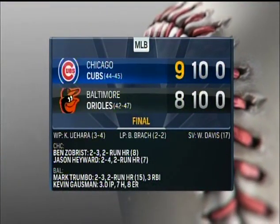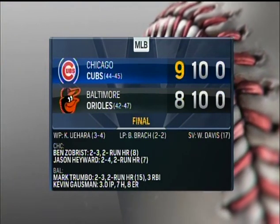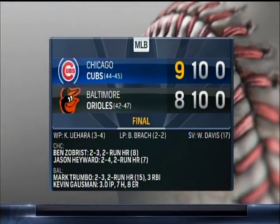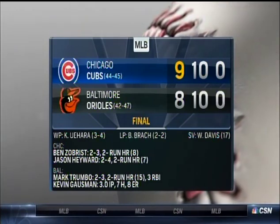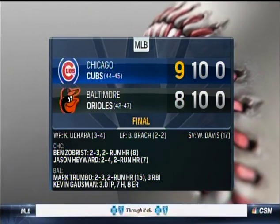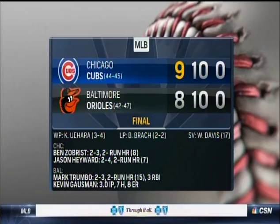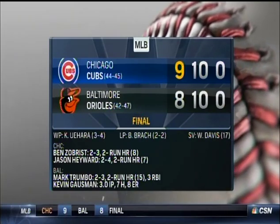Well, that was a big home run. Cubs needed it. They squeaked by the Orioles after blowing an 8-0 lead. 9-10-0, just a little bit better than 8-10-0. Uehara 3-4 over Brock 2-2. 17 save and 17 chances for Wade Davis. Cubs hit 5 long balls en route to the victory.